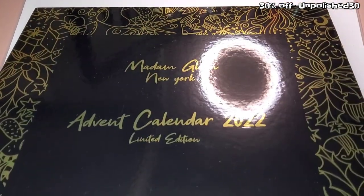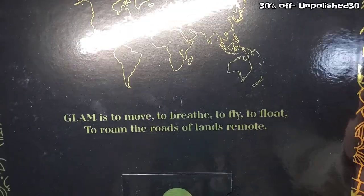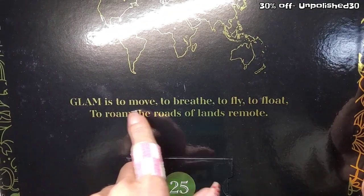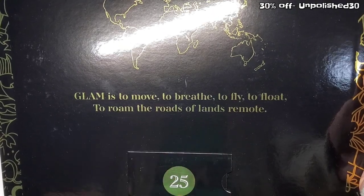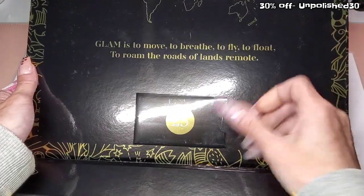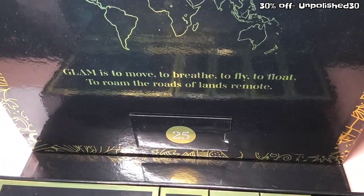When you open it, I'll show you the lid first. Every month this year, the new collections have been kind of a destination, haven't they? So it's got a map of the world on there, and it says, Glam is to move, to breathe, to fly, to float, to roam the roads of land remote. I love that. So this is number 25. It's got some sort of cord in there. I'm not going to pull it out. I can't get this lid to stay open.